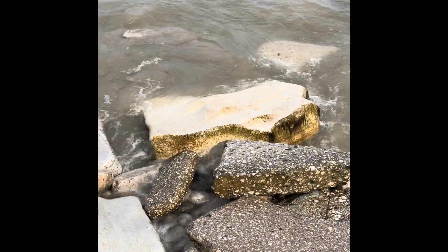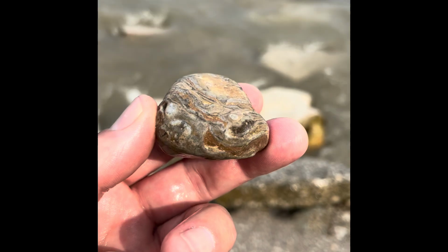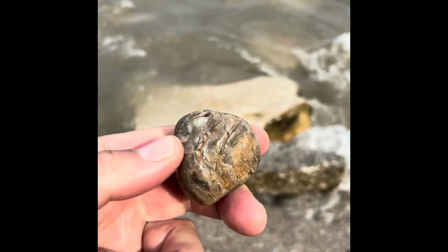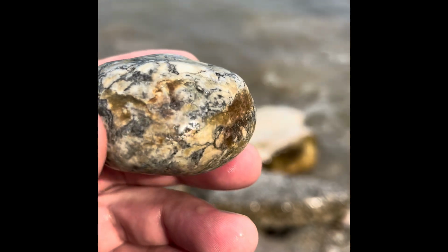So we found this thing. Kind of just a fossil soup. I didn't look at any of these before I got them. I didn't get them wet, so I didn't know what they actually were. So a fossil soup, so cool, not a keeper. And this one just had a lot of different layers and stuff to it.